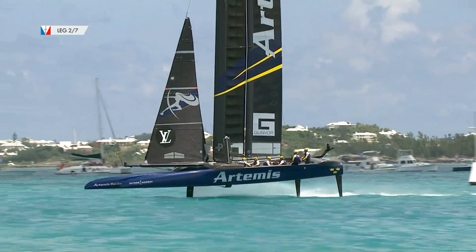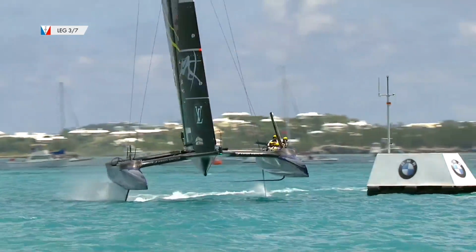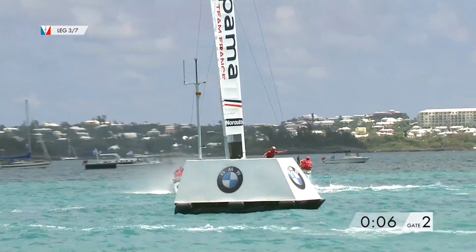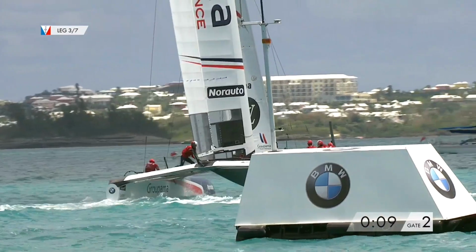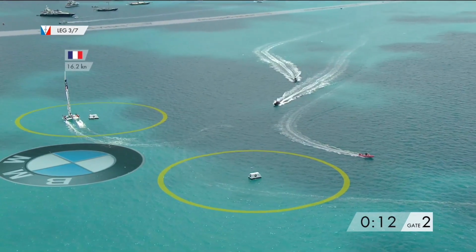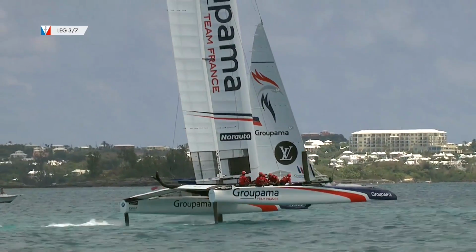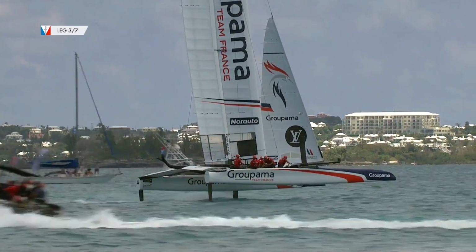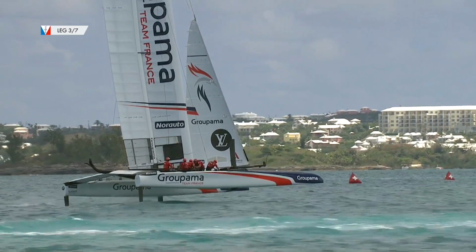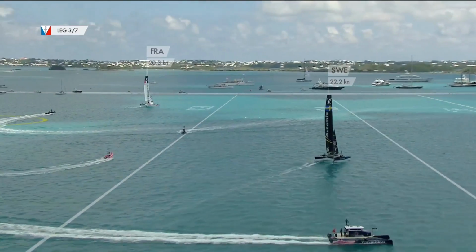Some fabulous work from Nathan Outeridge and the Swedish team as they round gate 2 and head upwind for the first time this afternoon. And again, the French just failing to make their way round the gate without those hulls dipping in. Same exact situation coming into that mark. A lot of teams are trying this split at the bottom gate, which means a last-second jibe, just like Groupama Team France. But the teams that are slick are doing that maneuver while staying on their foils. The teams that are struggling come off.